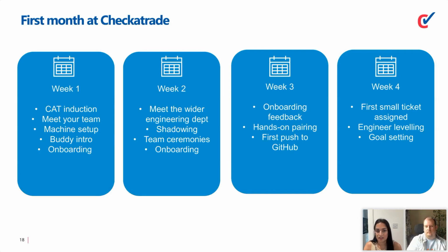So week 3, as I mentioned, onboarding is 2 weeks. So week 3 would be time for you to talk with your EM about your onboarding feedback. It's a good time to bring up things that you maybe want to focus on in the future, any learnings that you found interesting, maybe any training that you're interested in, etc. You would also be involved in some hands-on pairing now. So a bit different from shadowing. Hands-on pairing is typically you're actually sitting with an engineer and taking turns driving some code, and you might even do your first push to GitHub. So that would be in week 3.